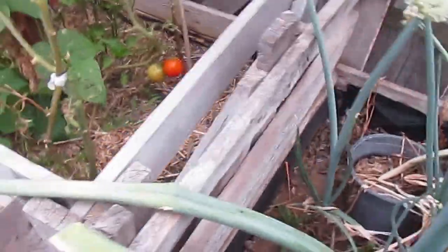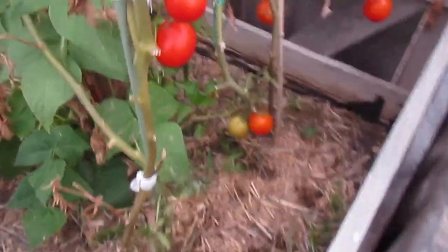I lost my, so I don't know what ate it. But these tomatoes right here, they're the existing ones I planted last year. So I've just been harvesting them. Look at all those tomatoes in there.